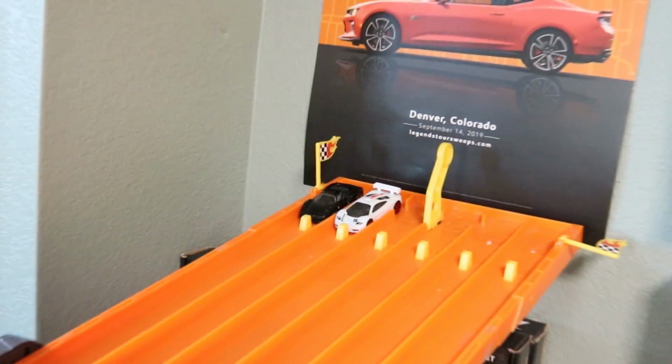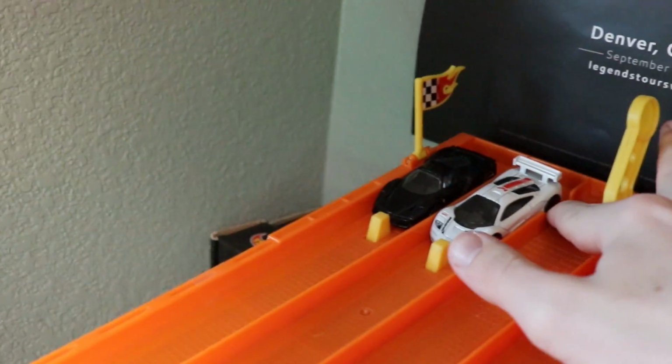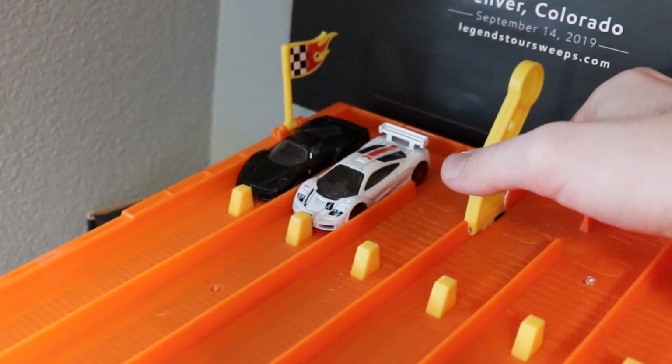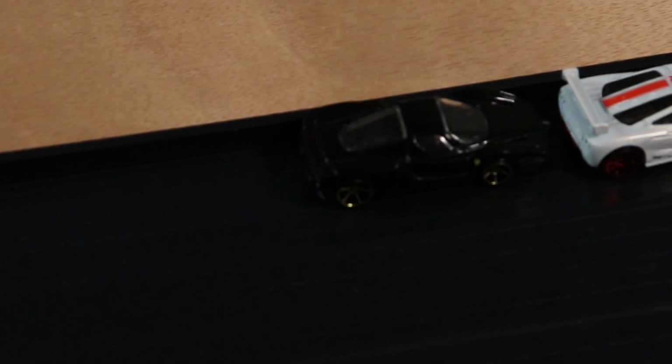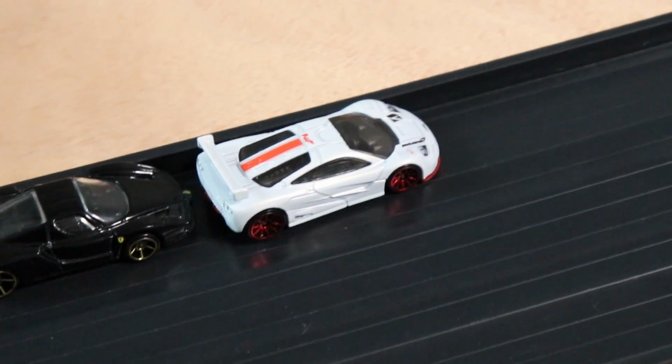Here we are for race number 2. Can the F1 bring it back? 3, 2, 1. That F1 just has so much acceleration. The F1 is going to destroy the Enzo Ferrari, moving to the finale.